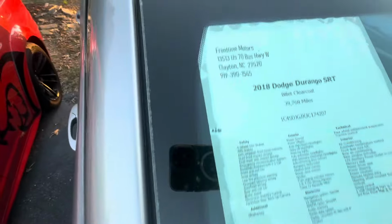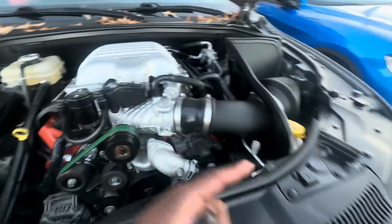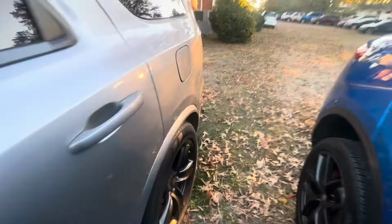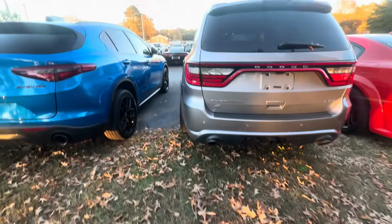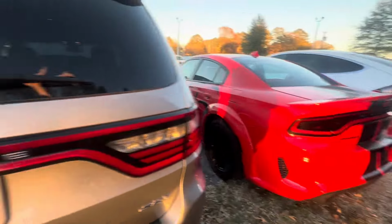And y'all want to know where to come get it, I'll show y'all the sticker: Frontline Motors in Clayton. Y'all can come get this Durango right here. Like I said, swap. It is a 392. Come back here, show y'all the back of it. Oh, I about stepped in a hole. But this is the back. Of course, y'all know what a Durango looks like. Also, they got this Red Eye right here too.